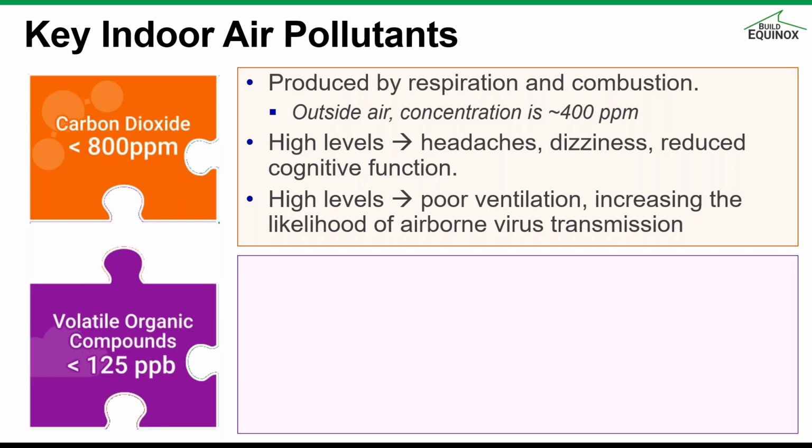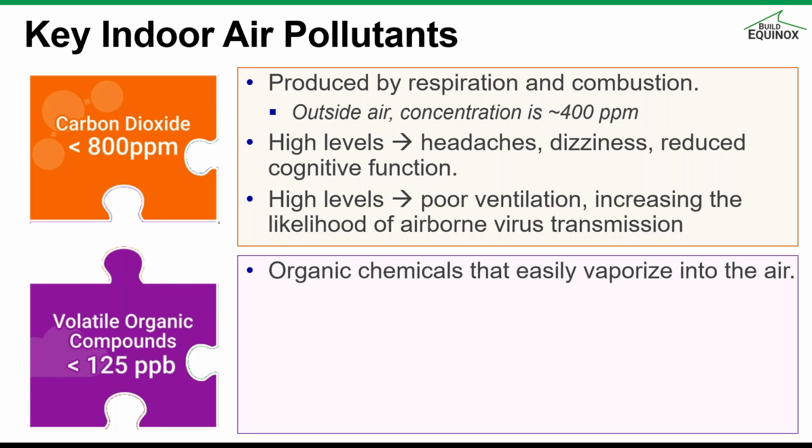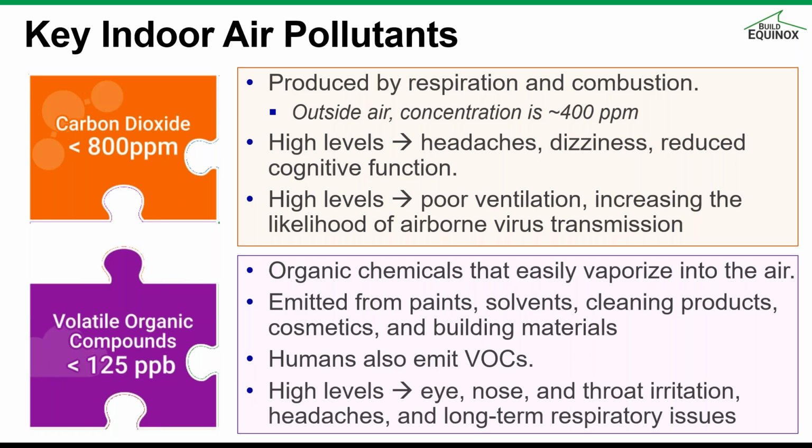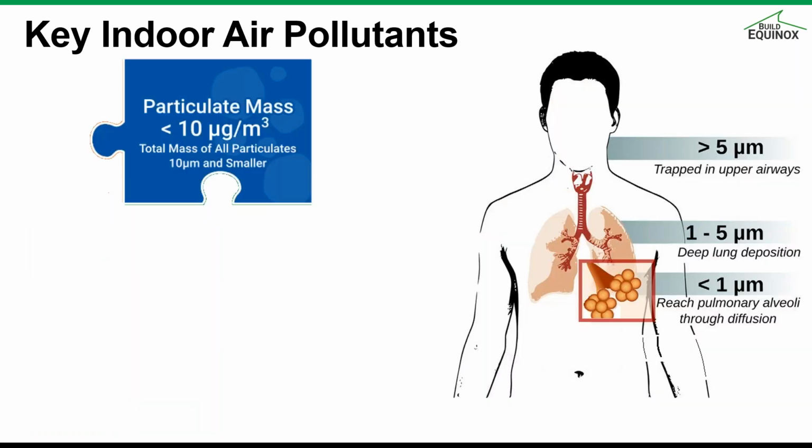Volatile organic compounds: these are organic chemicals that easily vaporize in the air. We know some of them are emitted from paints, solvents, cleaning products, cosmetics, building materials, but I want to emphasize that even if we remove all those chemicals, humans also emit volatile organic compounds. High levels will cause some irritation in the eyes and nose. We can get headaches and long-term respiratory issues.